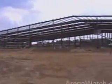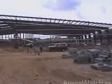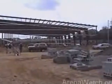We're at a stage with the project that we're going to be installing the transmission lines, and they're starting to put the cladding up on the outside of the building. We'll shoot some footage of all of that.